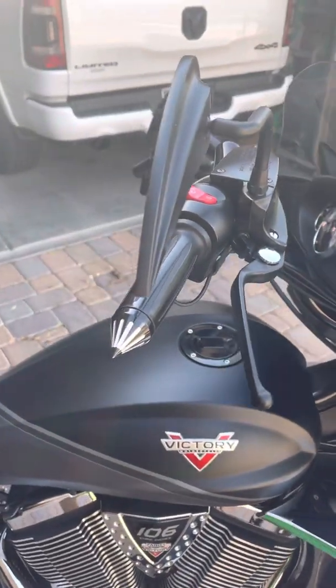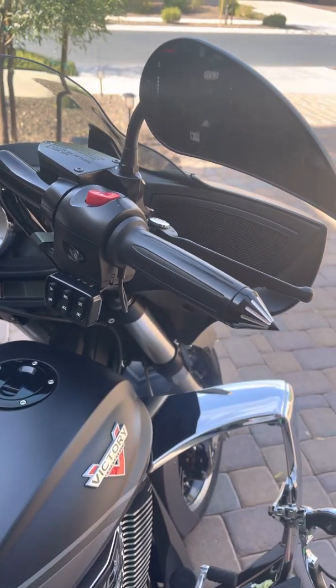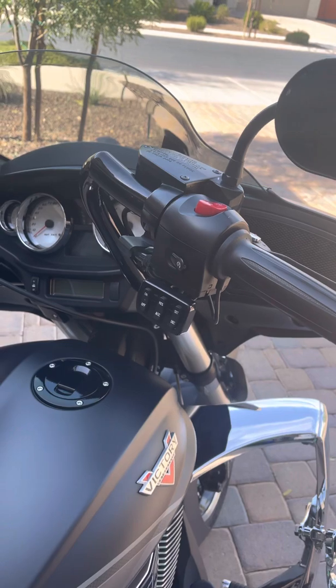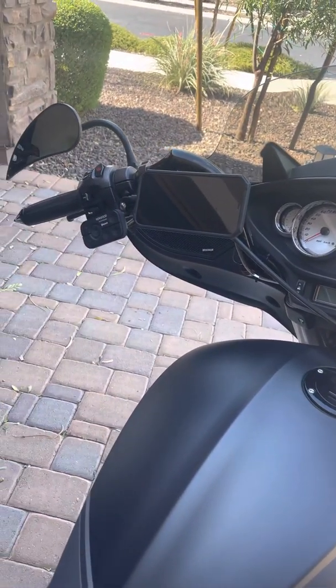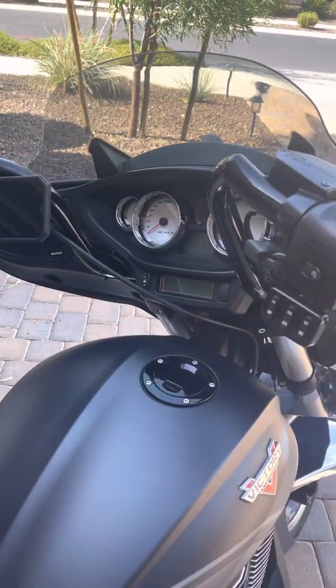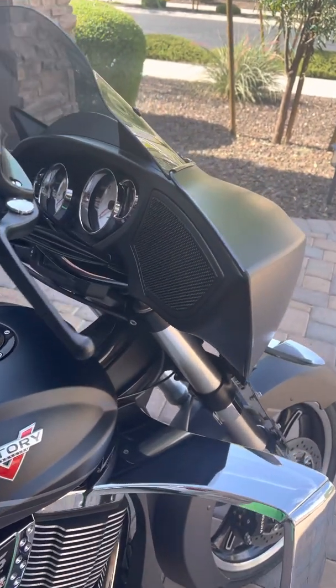Got the Arlen Ness Rad 3 teardrop mirrors on it. I bought those with the bike. Various little upgrades through the years. If you want to know all those, please read the description in the ad. Everything's in there. If I forgot something, I'll add it as time goes on.